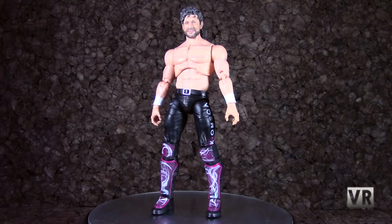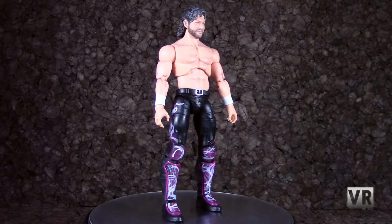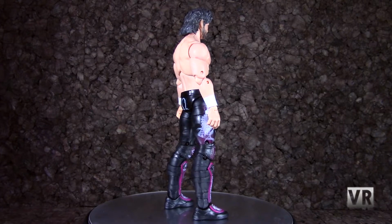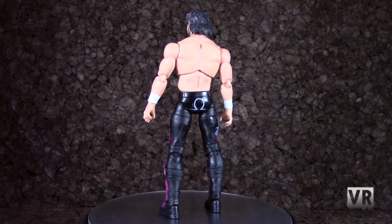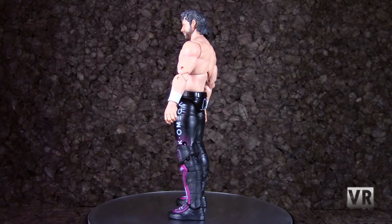Number 10 is AEW Unrivaled Kenny Omega. First thing I will say is that my Omega is custom painted by a lovely boy, and therefore looks better than he normally would, but his position on the list is based on him in his normal state. In his custom painted state, I would probably put him higher, but as a base figure, he is my number 10. The AEW Unrivaled collection just started this year.